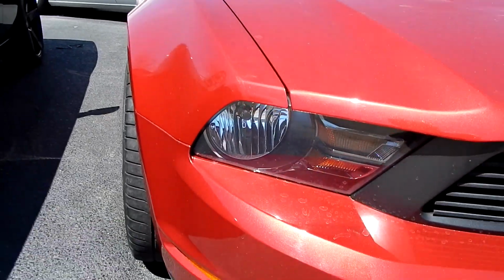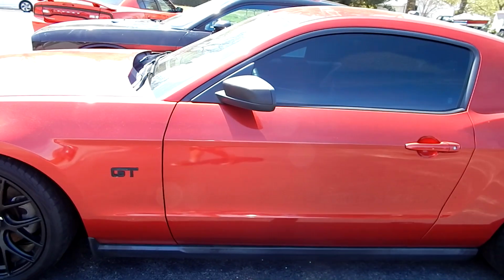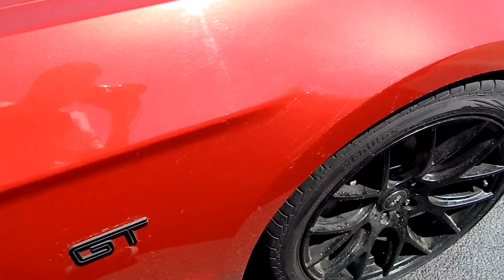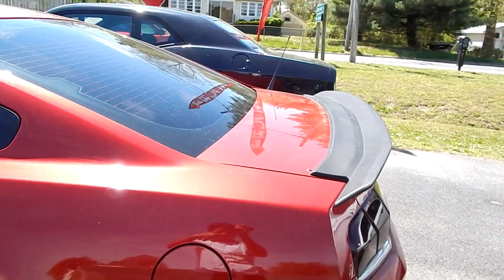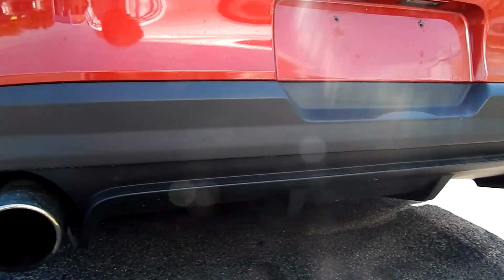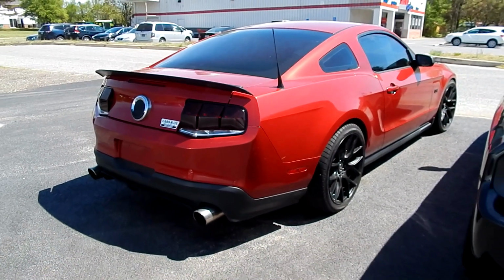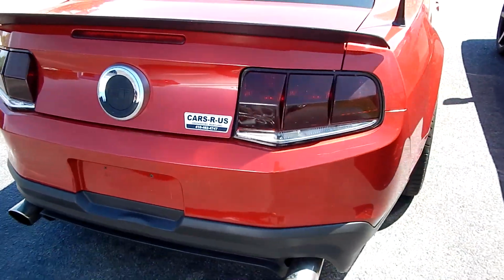Now this styling, this is the 5th gen of the Ford Mustang, and honestly it is a drastic change from the 4th gen. The exterior styling looks pretty dang good. I really do like the exterior styling of this. The newer Ford Mustangs, the 6th gen, look absolutely mind-blowing. They look awesome. But this one still looks pretty good in my opinion. It doesn't look too exaggerated, but honestly it's still good.